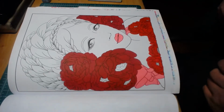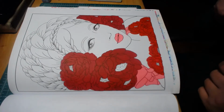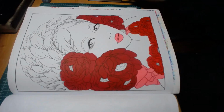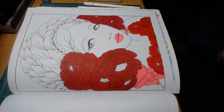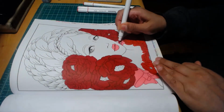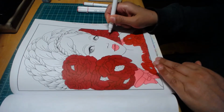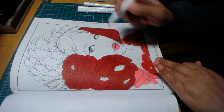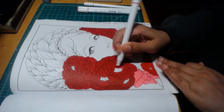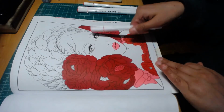So I'm thinking, are we making her a brunette or are we making her a blonde? Now, I'll tell you one thing, I do like getting my art supplies, and I am a person who gets her art supplies from Amazon and Blick primarily. This is number 88. Blonde or brunette?